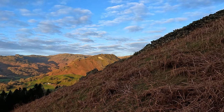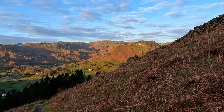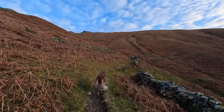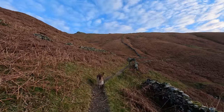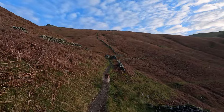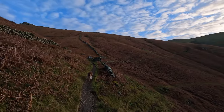It's an absolute beautiful morning. There's the village of Grasmere below us. You'll soon reach the summit of Stone Arthur. The path is relentlessly steep, but once we're up there, we're on the ridge, and it's all easy going after that. Well, most of it is.